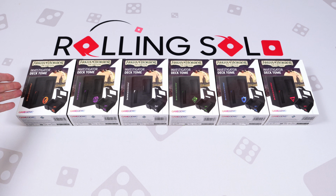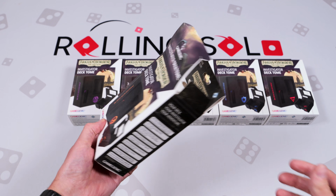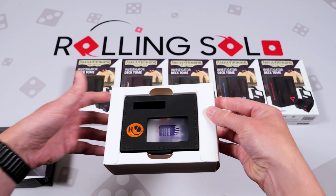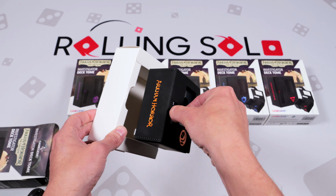Maybe we'll go ahead and check out the orange one, and then I'll show you all the rest unboxed on the table here, but we'll only actually go through the one. When you crack open one of these Investigator deck tomes, you'll simply grab from the cardboard lip here and pull straight out. And the entire thing will come straight out at that point. And then from here, you can just grab it and slide it straight out.